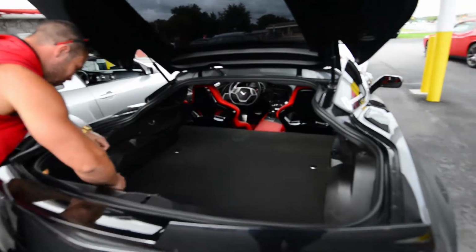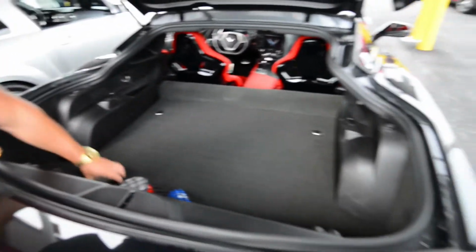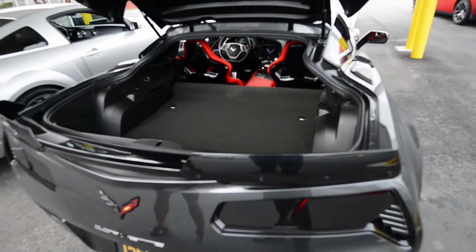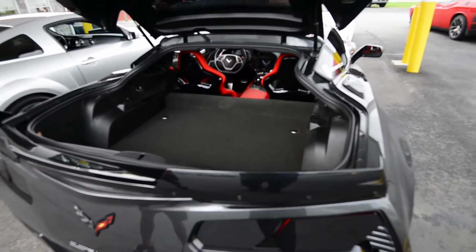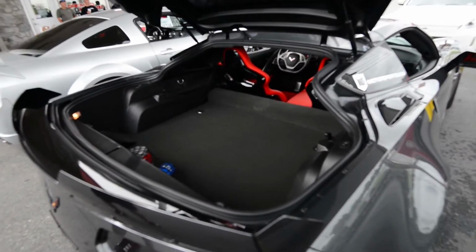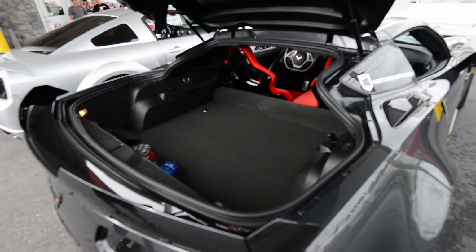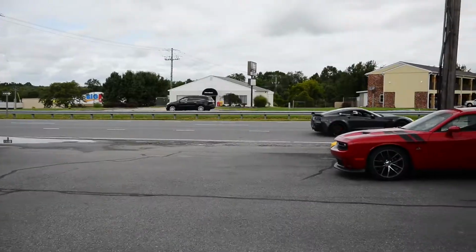Look at that space. It actually is a lot of space in the car, isn't it? Yeah, it is. But no back seats, you know what I mean? No back seats, but you can fit some stuff in there. Oh, sure. That's a good amount of room. I like that. And who always needs 4 seats?